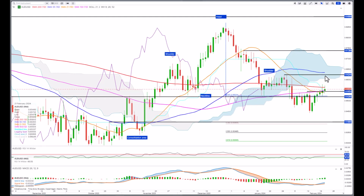Can it actually move higher? If it does move above 66.25, well, then we have a completely different situation. We have to reverse this trend here, and we have totally demolished the shoulder-head-shoulder pattern. And for now, it is shaking a little bit. So I will say wait and see until we possibly get a move back below 65.20.